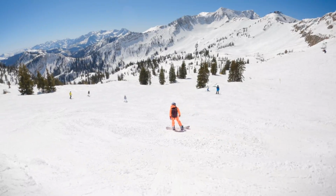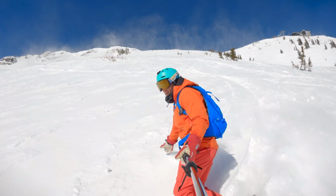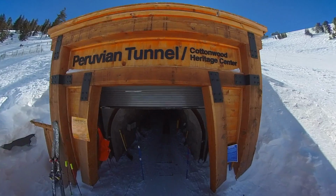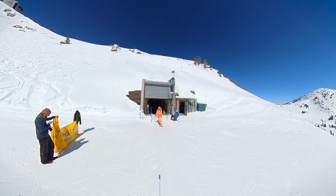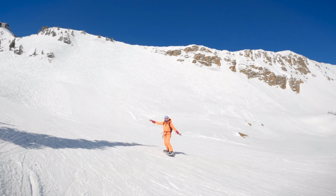The last and we think best area of Snowbird is Mineral Basin, a high alpine south-facing bowl on the back side of the resort. You can access this area from the top of Little Cloud from Gad, the tram, or through the tunnel from Peruvian Gulch. The tunnel has a moving carpet that guides you through a mini museum of mining in the area during the 4-minute ride. The tunnel drops you off on Lupine Loop, the easier trail through the basin.